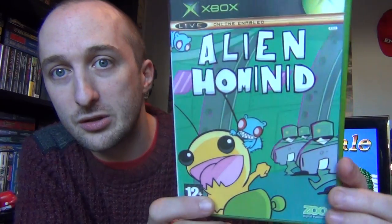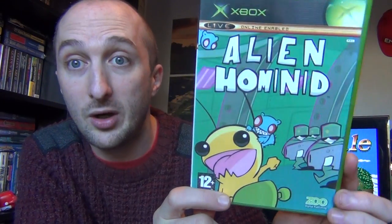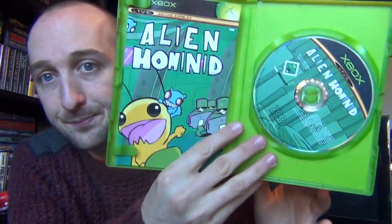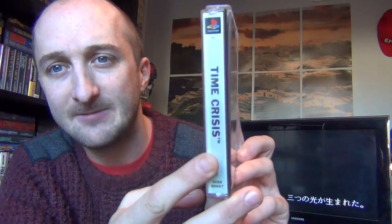So not too bad. Alien Hominid on the original Xbox. Had this a while back already, but I gave it to Adam Koralik when he visited because it's a PAL exclusive, more difficult for him to get hold of. So I think that's right. But yeah, Adam's got it now, so I got it again, and that was pretty sweet. Effectively free. Complete in good nick.